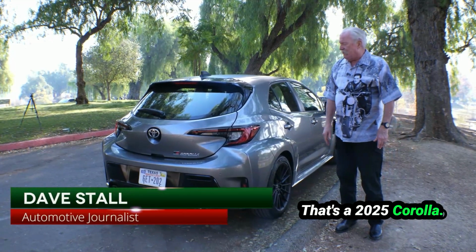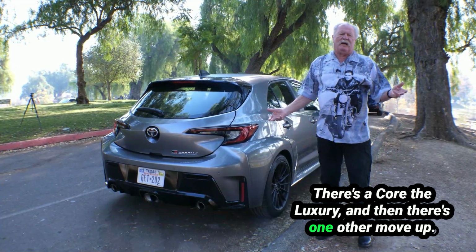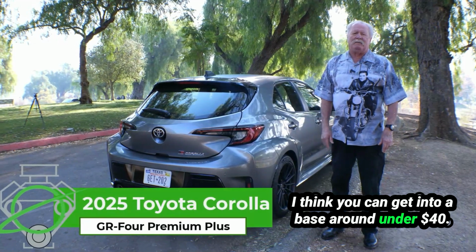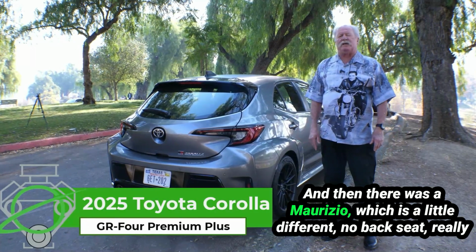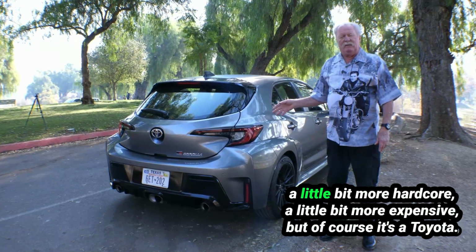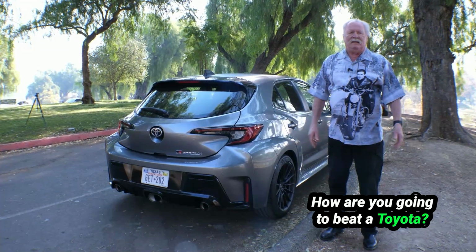That's a 2025 Corolla. There are a few models. There's the Core, the Luxury, and then there's one other move up. I think you can get into it base at around under 40. I personally like it with all the bells and whistles. I don't think I would change. And then there was a Morizo, which is a little different, no back seat, really a little bit more hardcore, a little bit more expensive, but of course it's a Toyota. How you gonna beat a Toyota?